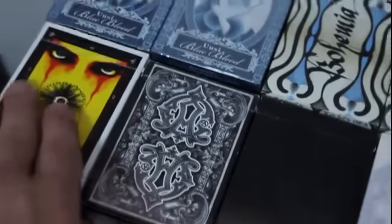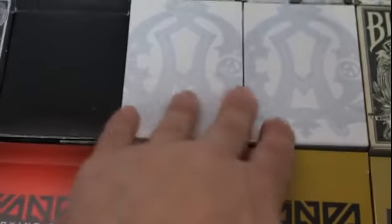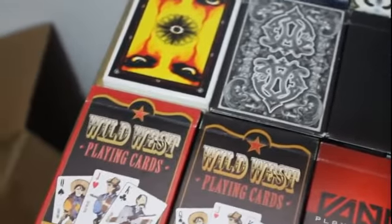Then we got Criss Angel decks. His original Mind Freak deck, the Baroque, the black Baroque, and the white Baroque, one open, one sealed. Again, not sure why I got two of those, but whatever. They actually look kind of nice compared to the other ones.